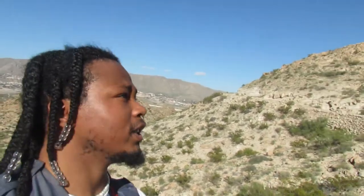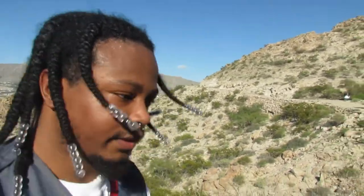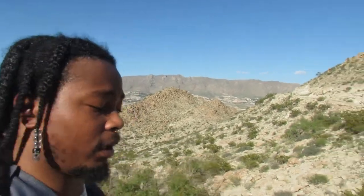You guys, we're here on the second switchback. Just made it past the first. The views up here are incredible. We still got a long way to the top, though. We're in a crunch for time. It's 5 o'clock and the sun sets at 7, so we're trying to hurry up and make it to the top, and hurry up and get back down, at least before sunset.